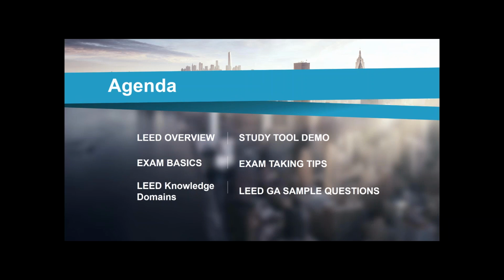And then at the end, let's go through some LEED Green Associate sample questions on our practice test system together, and I'm going to show you why did they ask the question that way. Where are they going to be tricky on the real exam? So, high level LEED overview. We'll talk about the exam, how it's structured, really how detailed do you need to get with your studies.